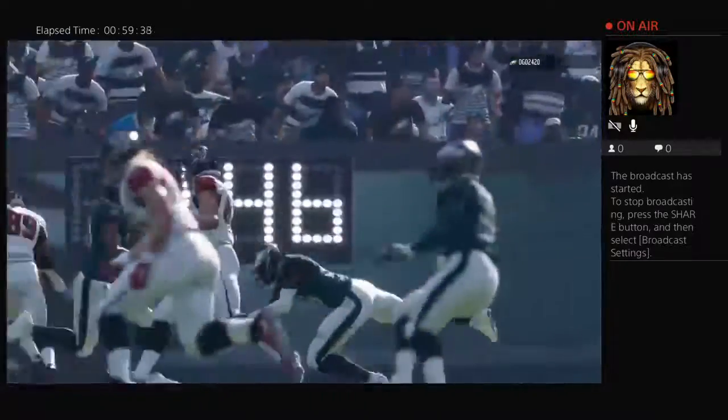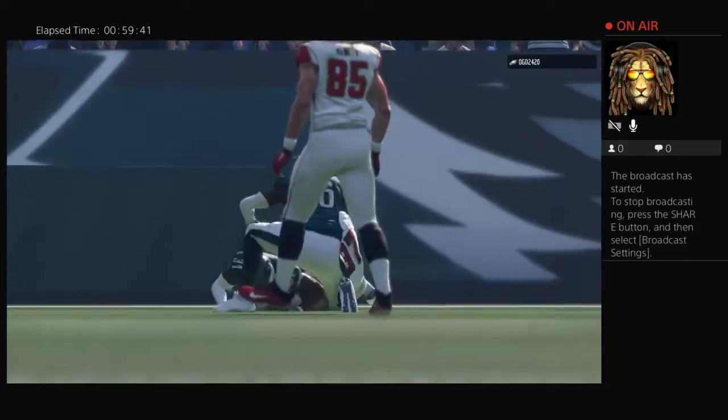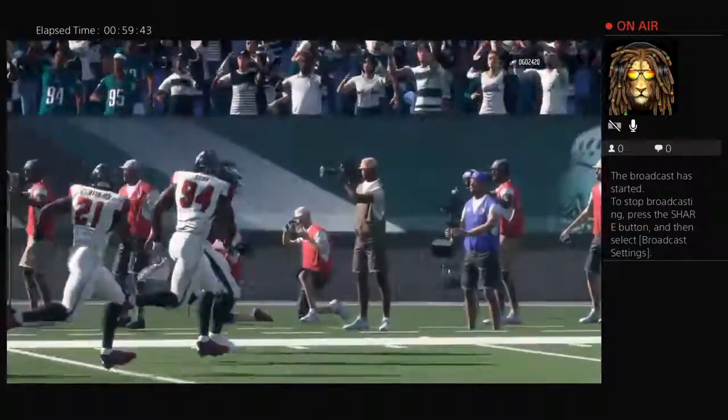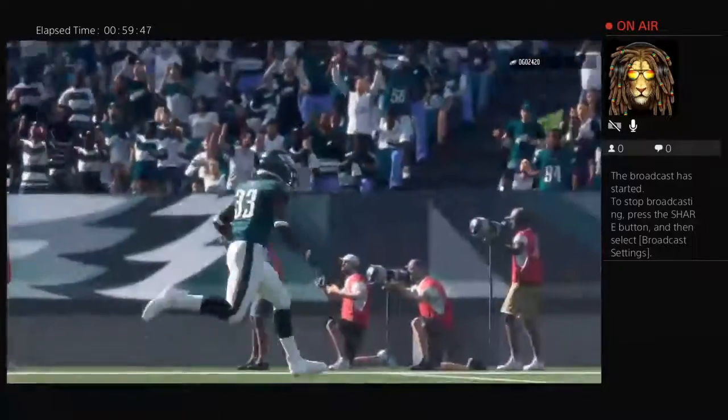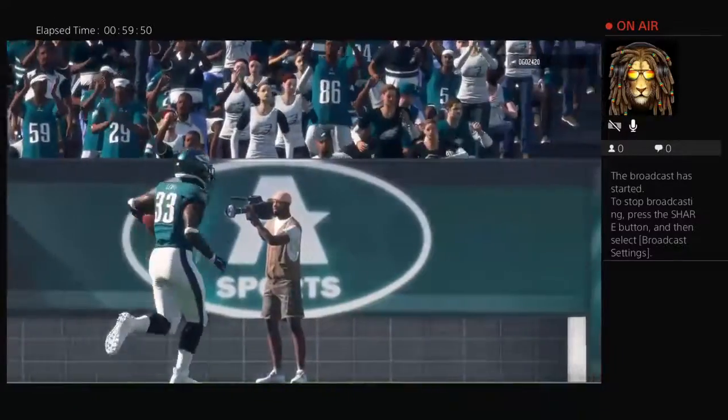So for Philadelphia, that'll be a happy locker room as they start the season 1-0. And they'll get to stay home again next week as the Tampa Bay Buccaneers come to town. Meanwhile, for Atlanta, they obviously fall to 0-.